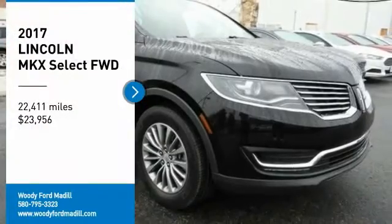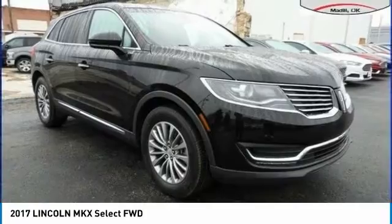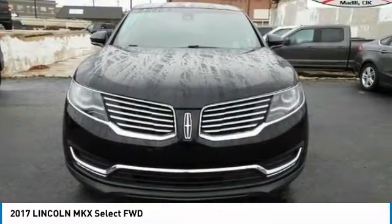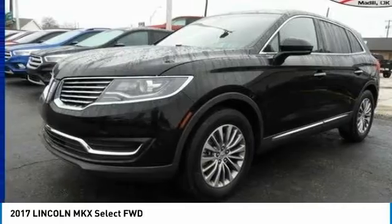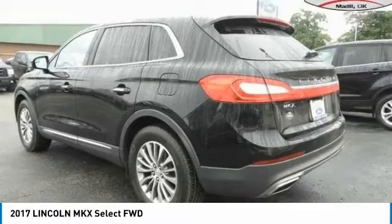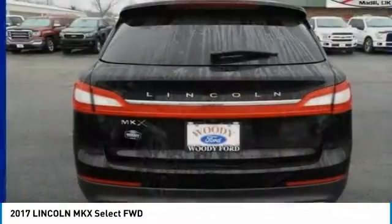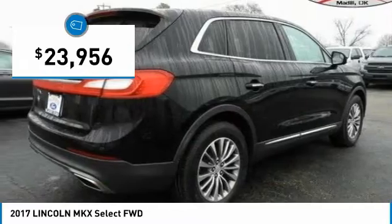Make a great choice today with the 2017 Lincoln MKX. The Lincoln MKX offers performance and a distinctly powerful ride that's ahead of the curve. Boasting excellent launch and acceleration with a powerful engine that delivers plenty of horsepower, the Lincoln MKX is truly empowered for action and is priced below $25,000.